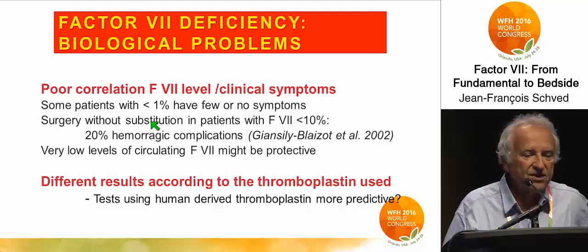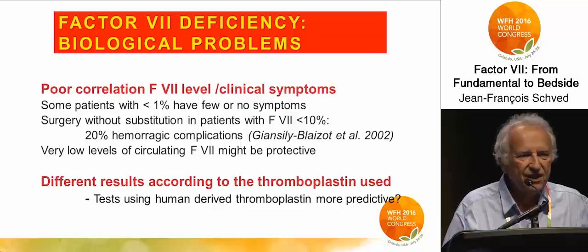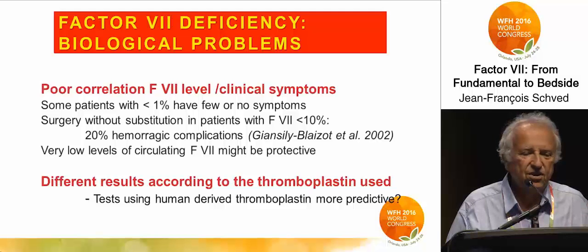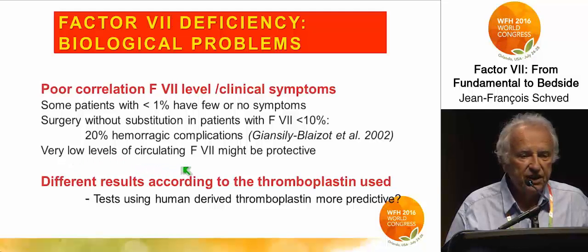The problem is always the same. The patient had the surgery that detected the factor VII deficiency, and you see that before he had 2 or 3 surgeries without any problem. But when you detect that they have factor VII deficiency, nobody goes to surgery without substitution. And probably, and I shall come back to that, a very low level of circulating factor VII might be protective.